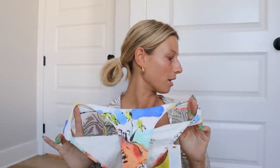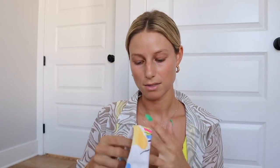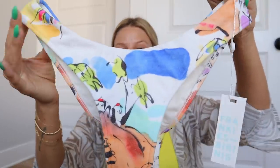And then lastly, I got this little terry cloth bikini. I've had one of their terry cloth bikinis before. It's actually right here. I wore this in Laguna, this orange and blue one, which I'm obsessed with. I love this swimsuit. They sent the, I think it's Greece inspired, Mykonos inspired swim bottom. Again, really cheeky, but cut up high on the waist. I got a size medium.